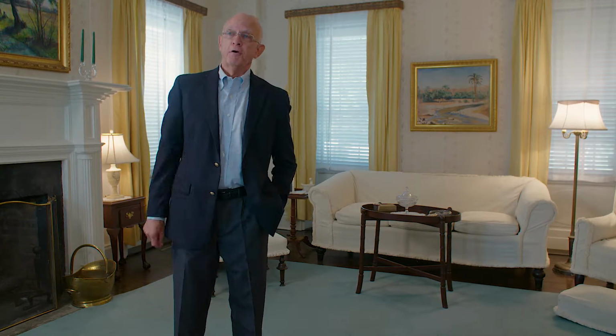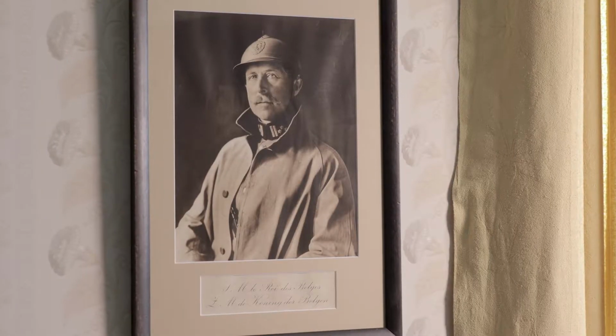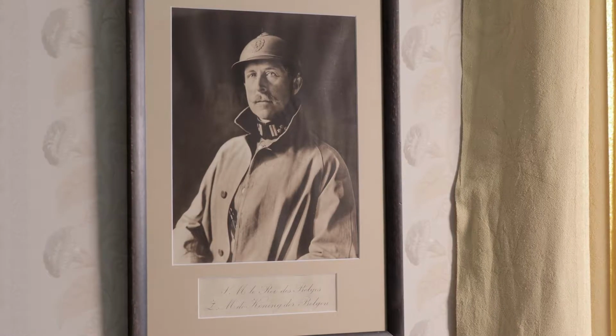On this wall is a photograph of King Albert I of Belgium. He was King of Belgium during World War I and was known as the Warrior King. Marshall met him while Marshall was on Pershing's staff.